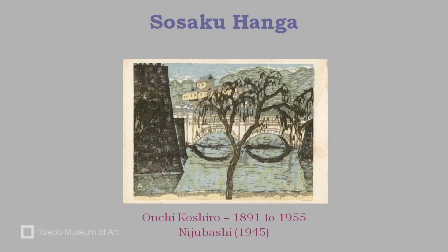Yoshida is a little bit of an anomaly in the Shin Hanga world, because he ran his own studio. Most of the artists of Shin Hanga were employed by a publisher. And the major publisher at this period was Watanabe Shusaburo, and I'll talk about him a bit more afterwards. So Sakuhanga, you can see, is quite different.